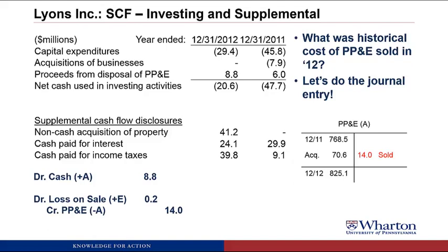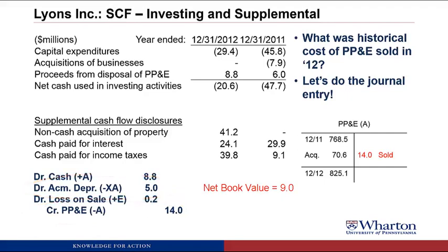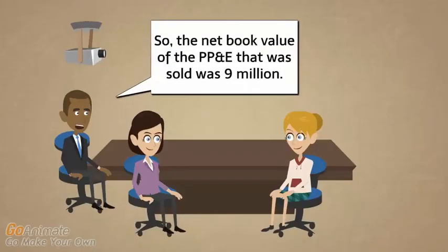Well, we always have to take out the accumulated depreciation as well. So if we debit accumulated depreciation for 5 million to remove the accumulated depreciation associated with the sale, then that'll balance our journal entry. And what it looks like is we sold plant and equipment that had a net book value of 9 million, so 14 minus 5. We sold that 9 million for 8.8 million, and as a result took a loss of 200,000 on the sale. So, the net book value of the PP&E that was sold was 9 million.